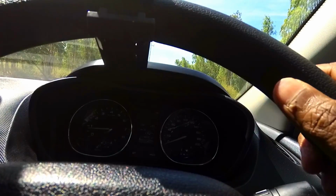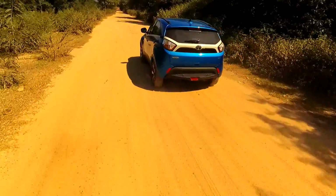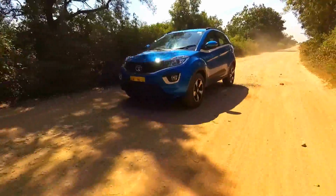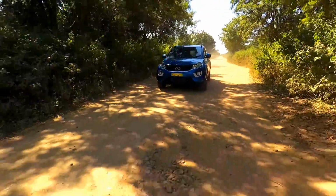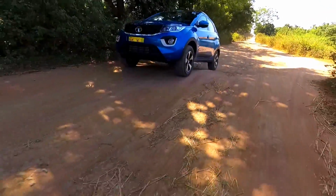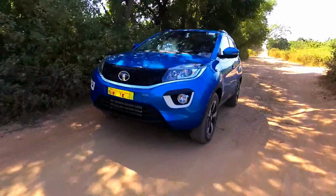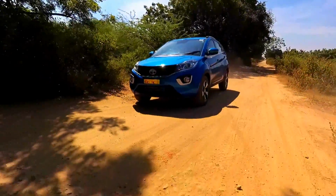Now looking at the mileage figures, the claim for the petrol variant is 17 kmpl and for the diesel variant it is 21 kmpl. Price wise, the petrol range starts from 5.92 lakhs ex-showroom Hyderabad and goes up to 8.67 lakhs for the top spec variant. The diesel range starts from 6.92 lakhs ex-showroom Hyderabad and goes up to 9.52 lakhs for the top spec variant.